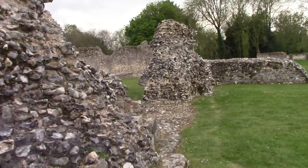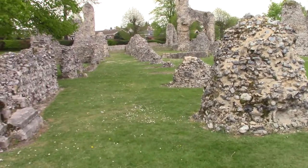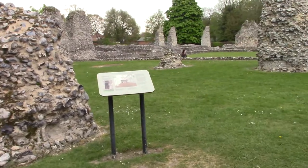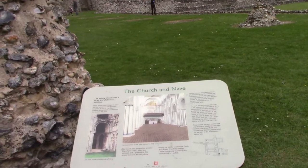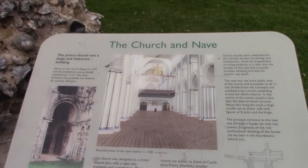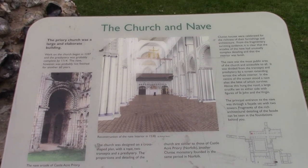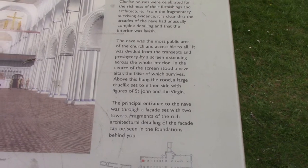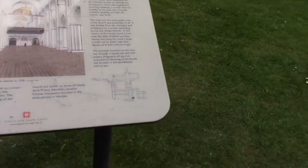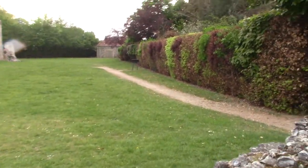I'm going to angle the screen up a bit so I can actually see where I'm pointing it. And as we'll get to later in the video, there's reasons for mentioning. So, is the info board on the church and nave. And we can see where we are now, where we've moved to. Kiddies running around, so we'll go this way.